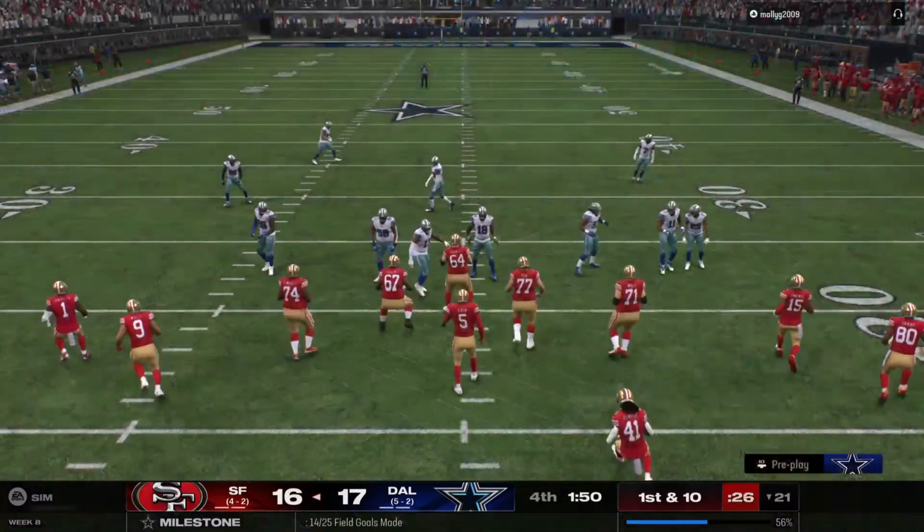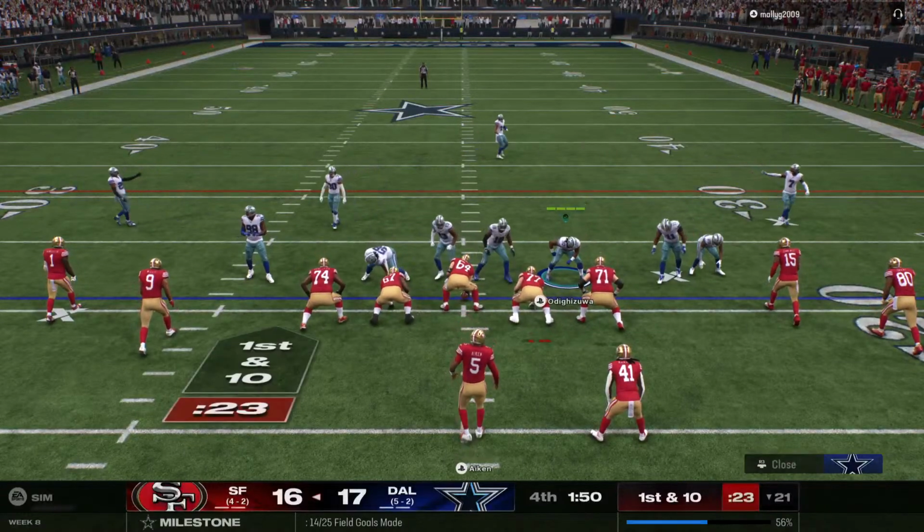Right. And the drive will start out with a 1st and 10.